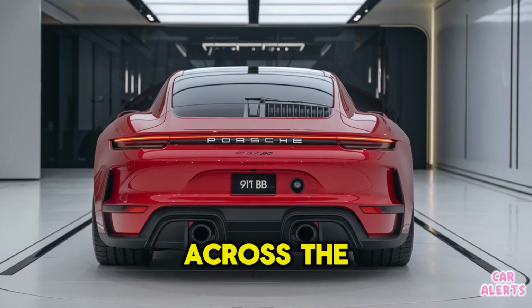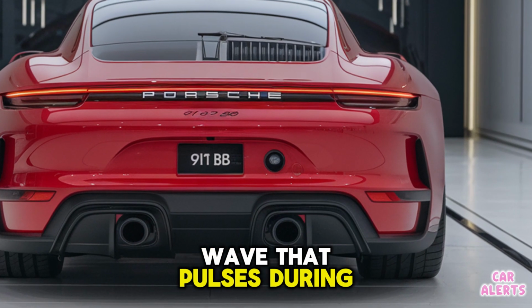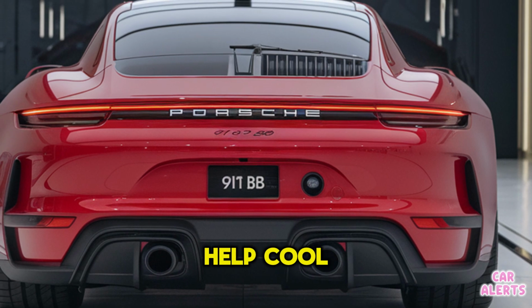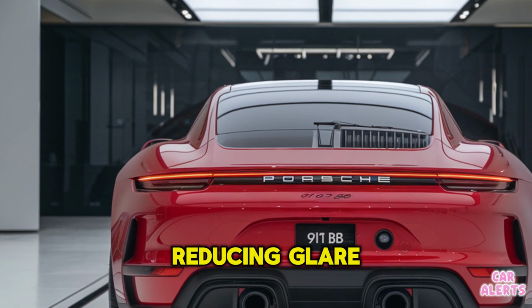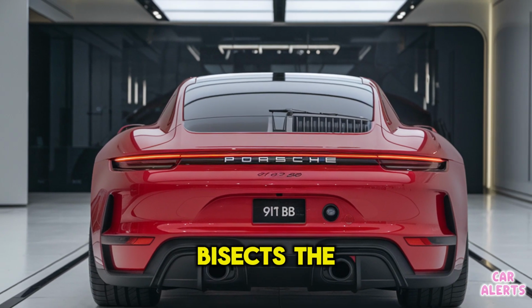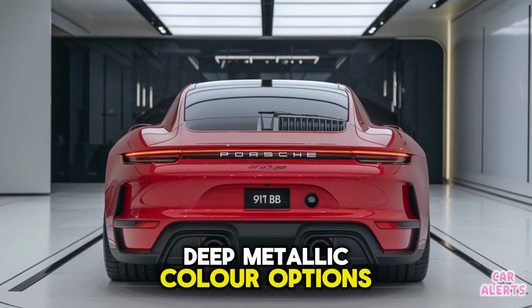The taillights stretch across the rear with razor-sharp OLED detail, illuminating in a red wave that pulses during startup. Rear vents integrated near the bumper help cool the twin-turbo flat-six lurking beneath the deck lid. A louvered rear window adds a motorsport touch, reducing glare while enhancing engine ventilation.